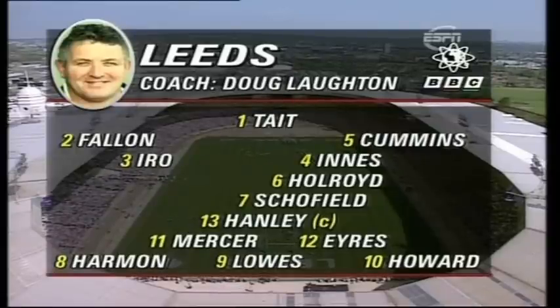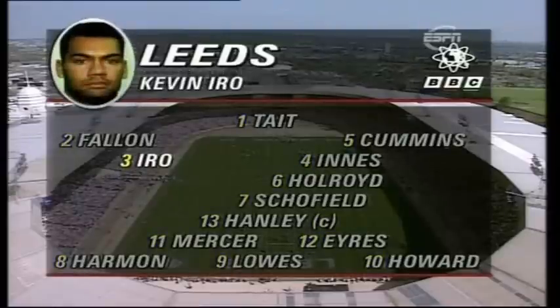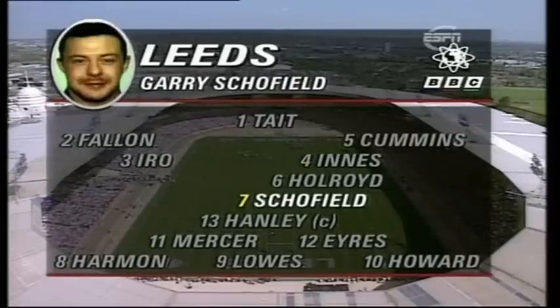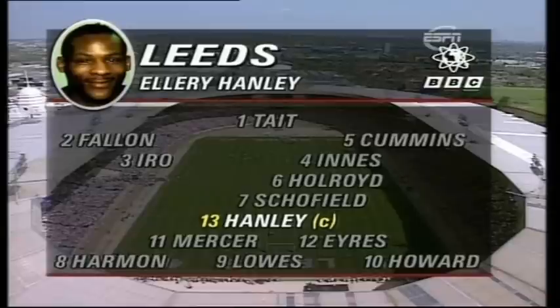And if they can, behind in Kevin Iro, they have a player who's more than used to scoring at Wembley. Alongside him, Craig Innes, making his debut, one of three All Blacks. Gary Schofield looking for the first winner's medal. They'll be the ones attempting to create the openings. And if those openings do come, then Ellery Hanley, 25 tries this season, will be the man to take advantage.